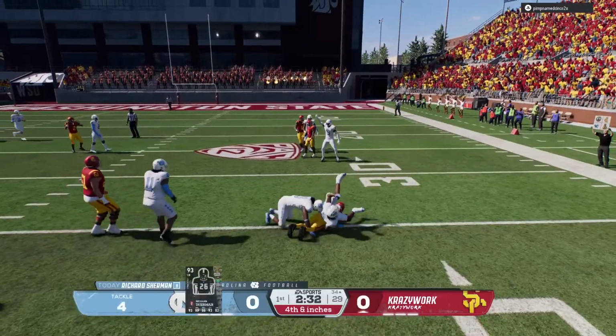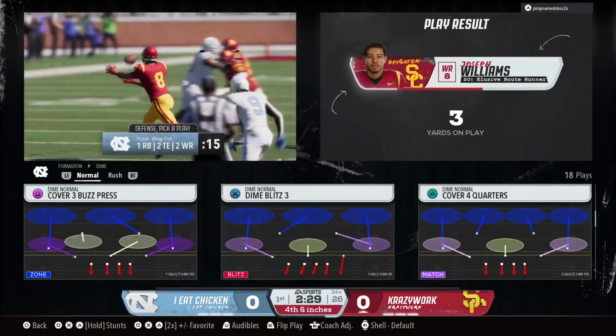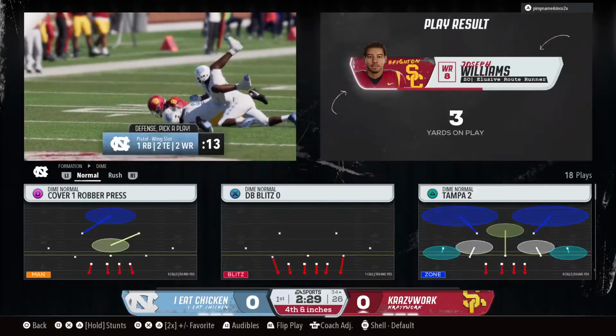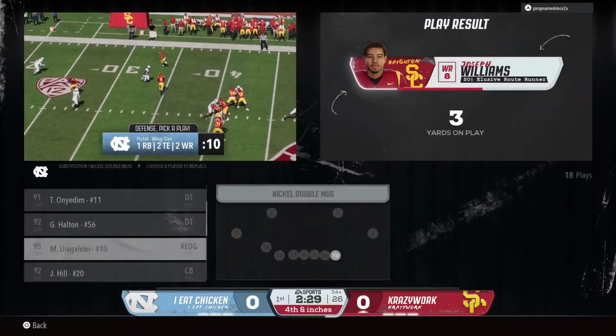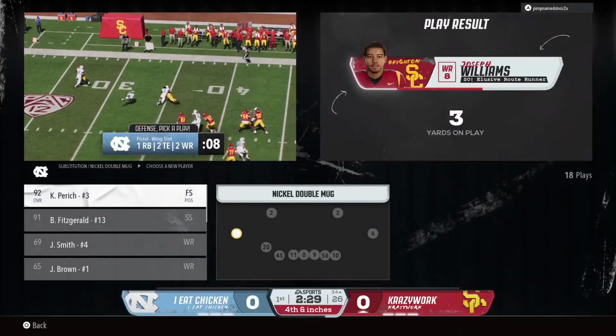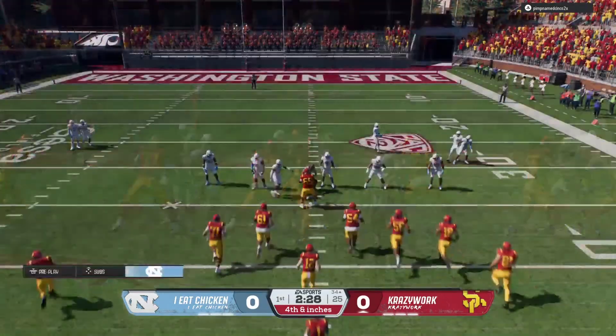That's reeled in. It's Williams. They make the stop just short of the marker. It's going to be 4th down and inches to go. Well, a quick short throw here, not able to convert for the first down. You'd love to see that route maybe a little bit deeper to give yourself a better chance, but they come up a little bit short.